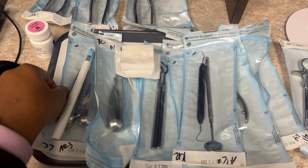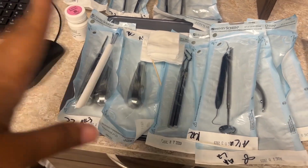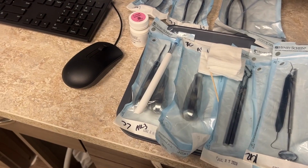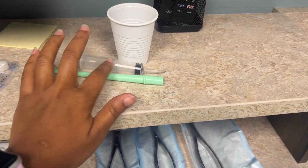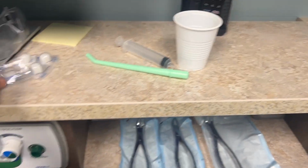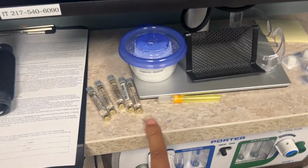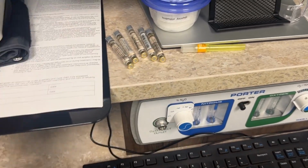I also need to get out stuff for surgical, just in case it turns into surgical extractions, so I need the handpiece and the burr. Then I have the monitor and the syringe. I'm gonna fill this up with sterile water, and then we have our foam and all of our anesthetic that he likes to use. We mostly use Septocaine and probably a long needle today.